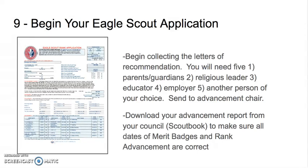Download your advancement report from your council or from Scoutbook to make sure that all the dates of your merit badges and rank advancements are correct. You can also sit down with your Scoutmaster or your troop's advancement chairman. They should be able to help you make sure that all of the dates and other information on your Eagle Scout application are correct.